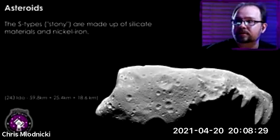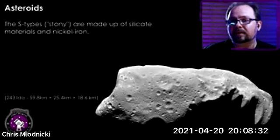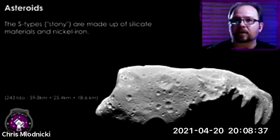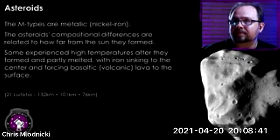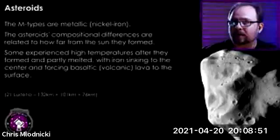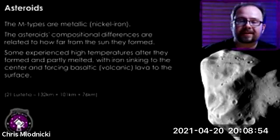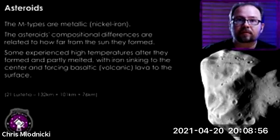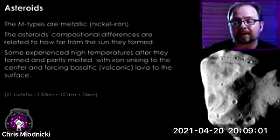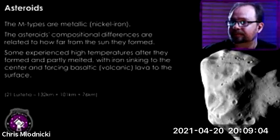We have the stonies that are made of silicate materials and nickel irons. These are usually broken up pieces of larger asteroids or planets, planetesimals. And the M types are the metallic nickel irons. It depends on where they formed in the solar system. That has to do a lot with the material. We'll get into that as well. For a lot of these, the metallics, these are also the remnants of cores of larger planetesimals, dwarf planets, differentiated asteroids that got blown apart as well.